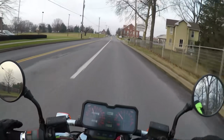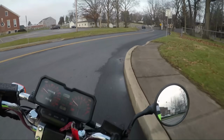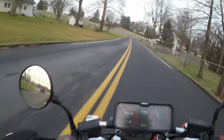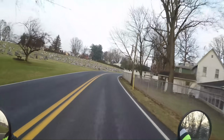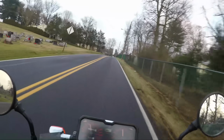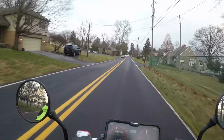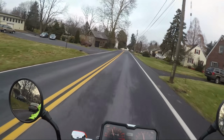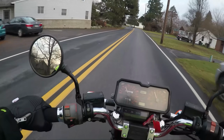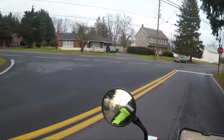The suspension feels great. Brakes feel nice and tight. I would just love to have a bike like this and take it on some twisty roads in the summertime. I mean, it's like 35 degrees outside, so it's pretty cold. I'm kind of getting used to the cold now. But this bike fired up great.